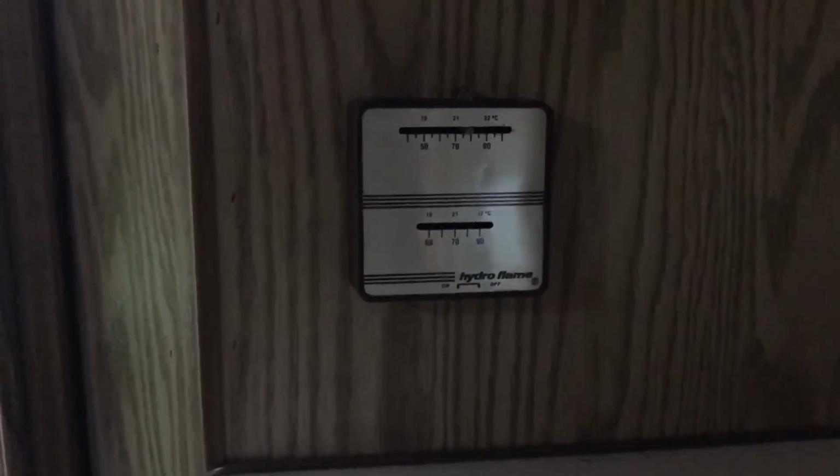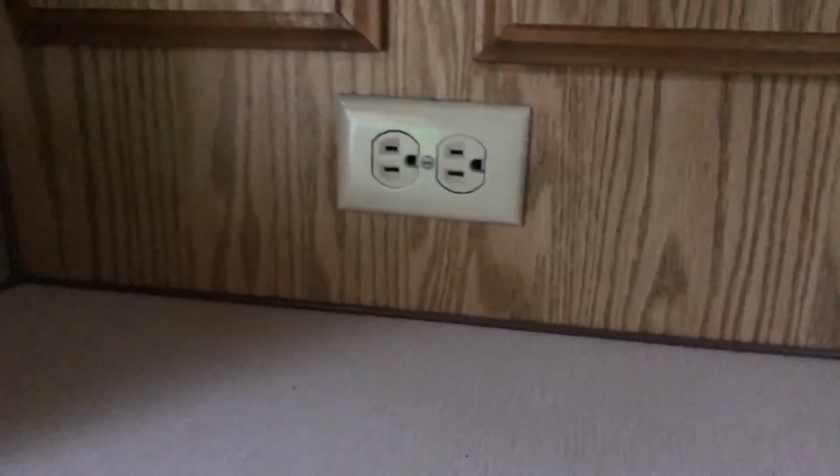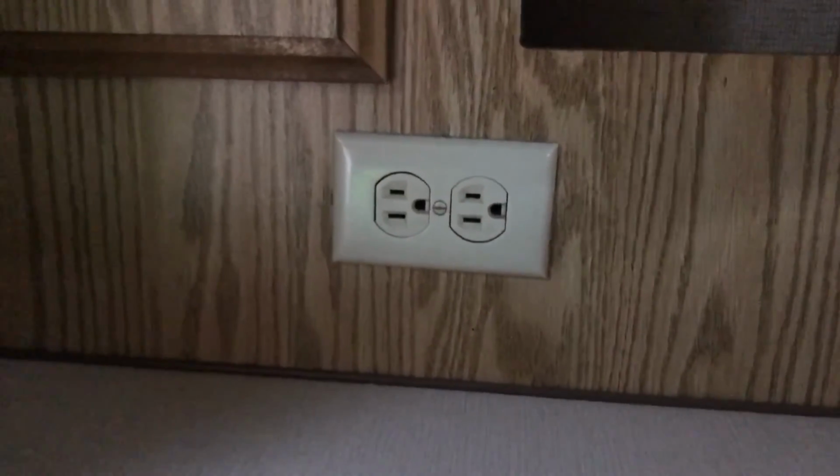So let's move on to the it's got a heater here. I've turned it on before just to try it, and it does work. It's a propane heater. When you're hooked up to electricity, you have your AC plugs. Got all your compartments in here.